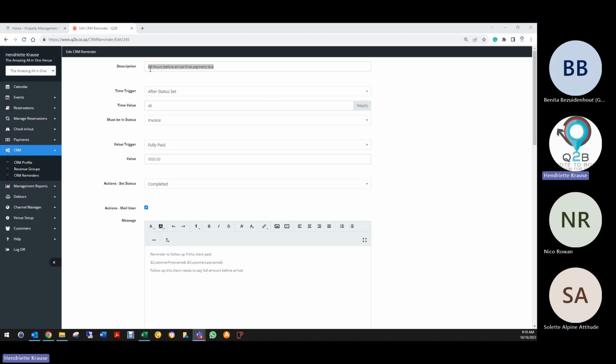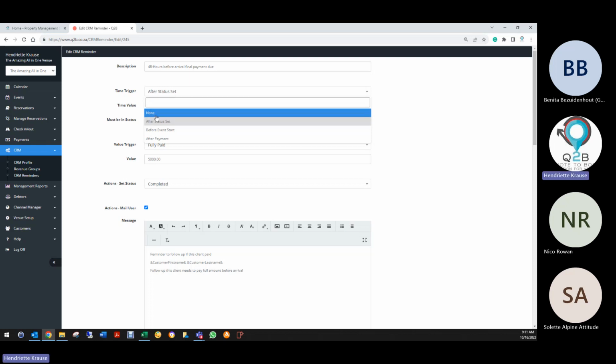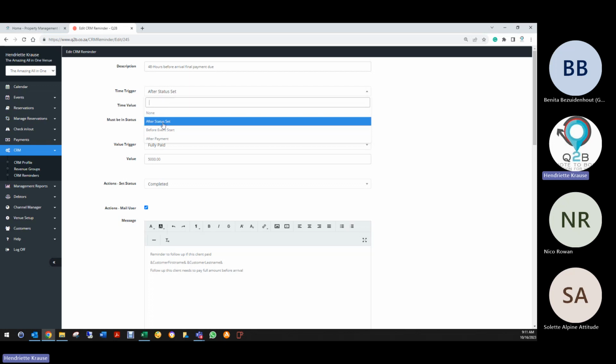Right, then there's a few time triggers, and time triggers evaluate the number of hours before or after a specific date and time. The trigger that you can set up for time is after status is set. So for instance, after a quote was made, that's your status. Or after an invoice was made, that is your status.